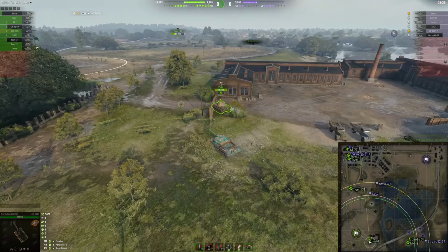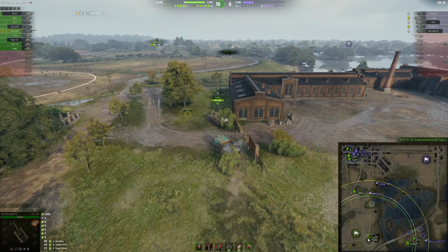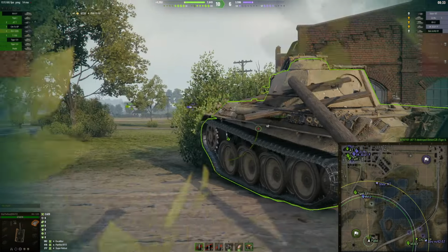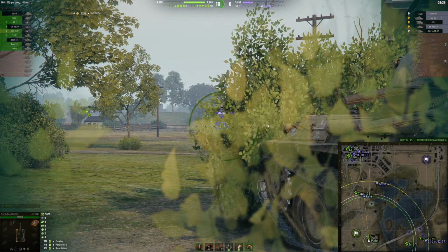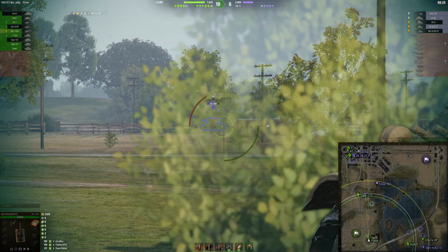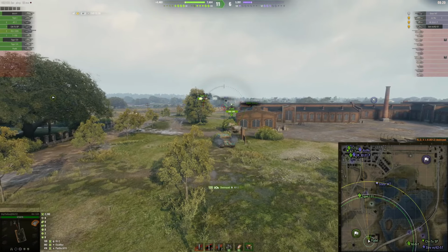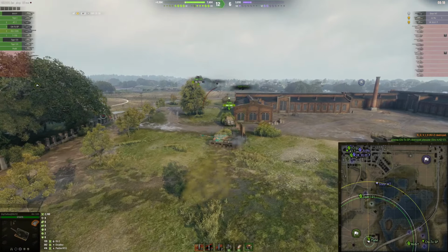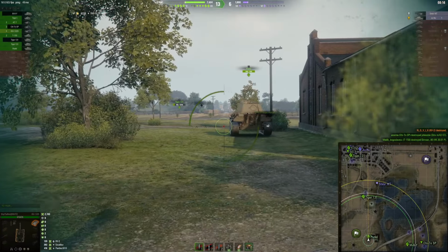They have the Waffentrager as well, the tier 7 tank destroyer over there. And now KV2 aiming. Sometimes it doesn't matter, guys. Sometimes it simply does not matter how much you aim. You can aim forever and ever and miss your shots. Sometimes you can aim for 0.01 seconds and hit your shots, right?